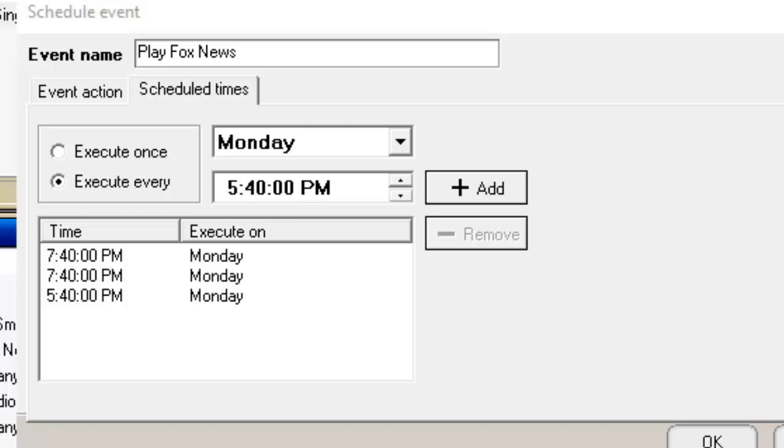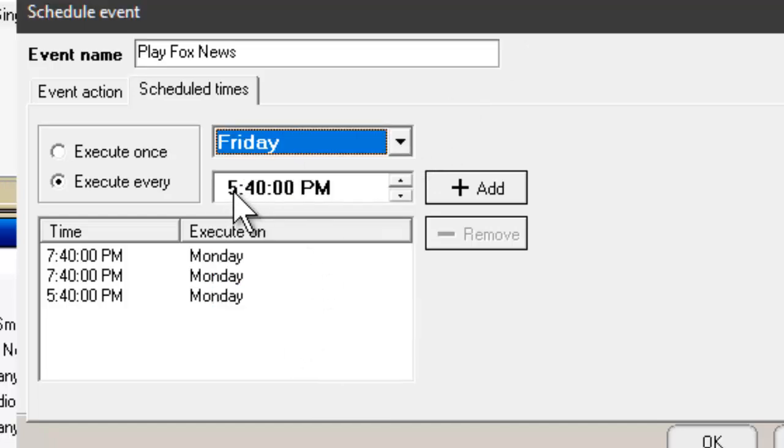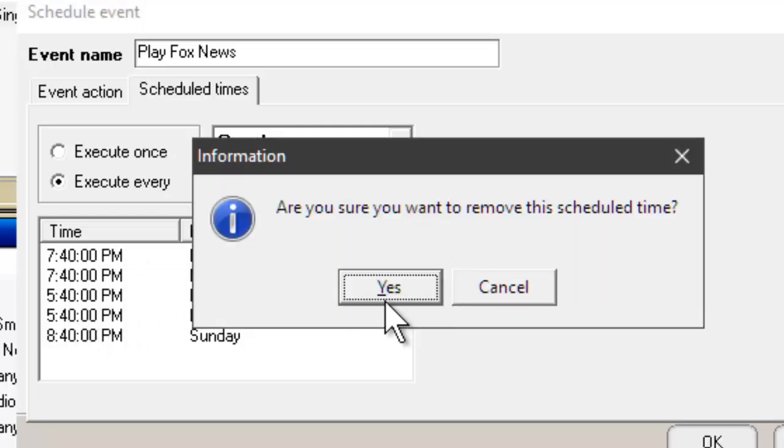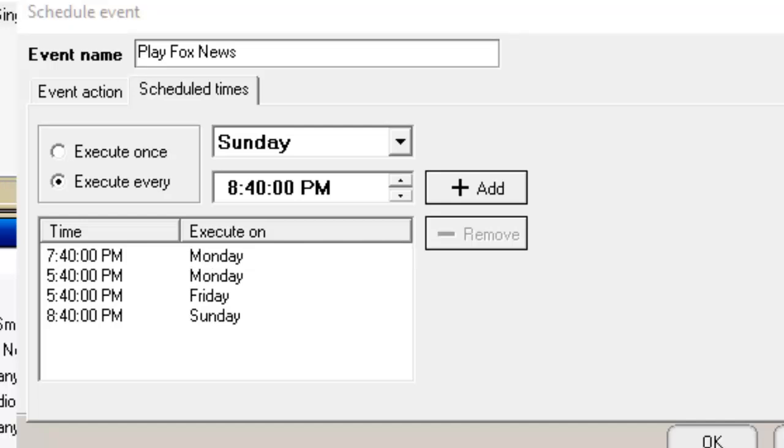Okay. So you have a lot of flexibility. Maybe you just want it on, maybe you want Friday. So as you can see, you got all kinds of flexibility when you use the scheduler. And so as you can see, as I'm adding these, every Monday at 7:40 p.m., it's going to play the Fox News. Every Monday at, I got that in there twice, it looks like. Every Monday at 5:40 p.m., it's going to play the Fox News. All right, so you can be really flexible when you use the scheduled one.